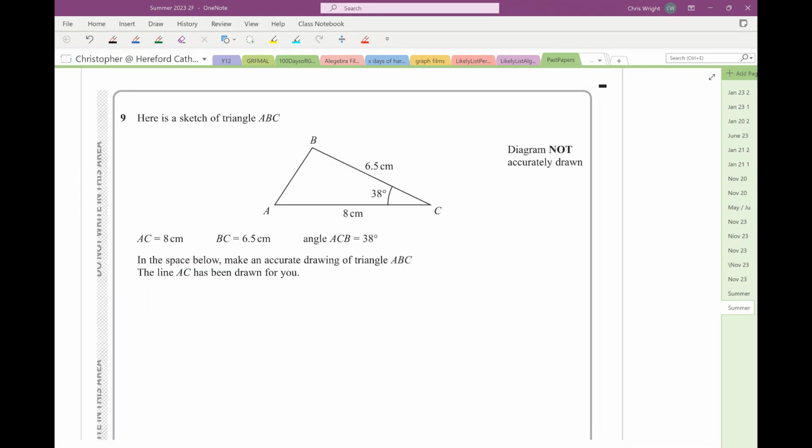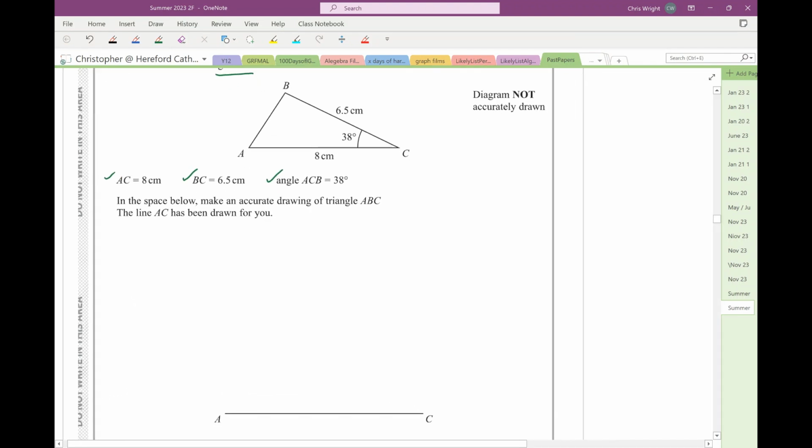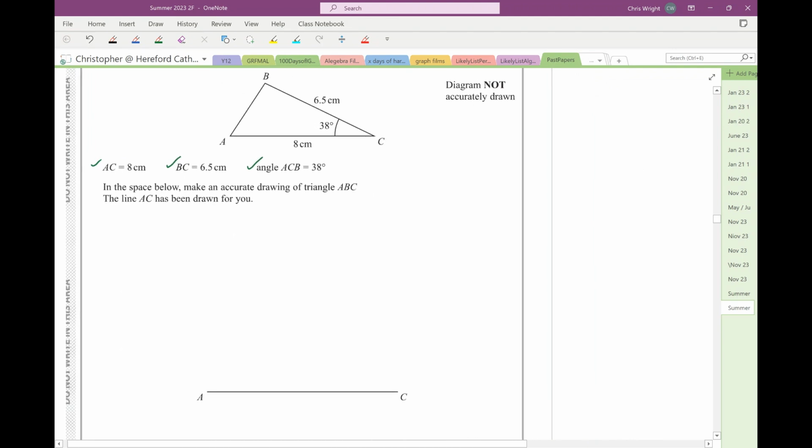Question 9. Here is a sketch of a triangle, ABC. AC equals 8. That's marked on the diagram. And the angle's marked on the diagram. In the space below, make an accurate drawing of triangle ABC. AC has been drawn for you.